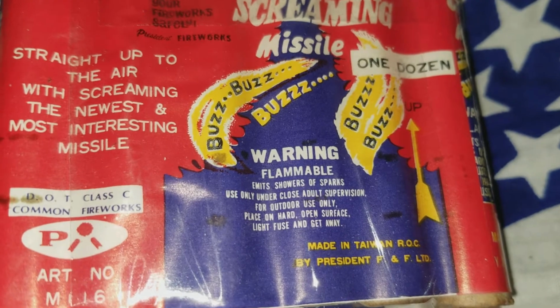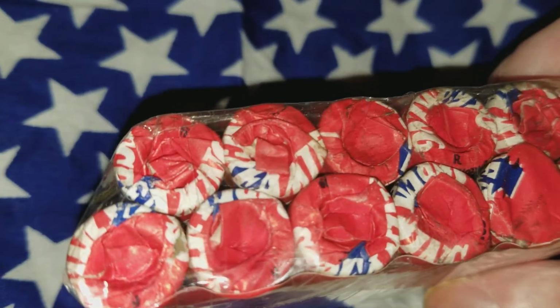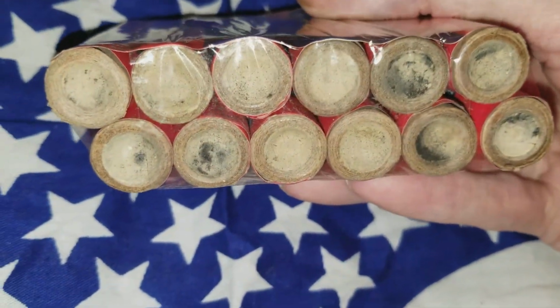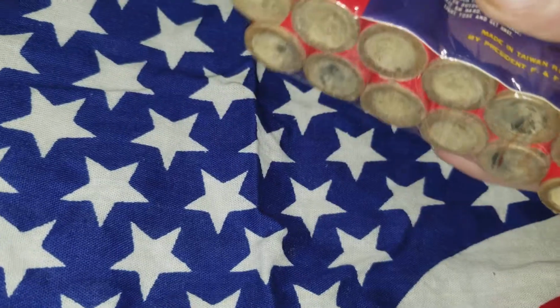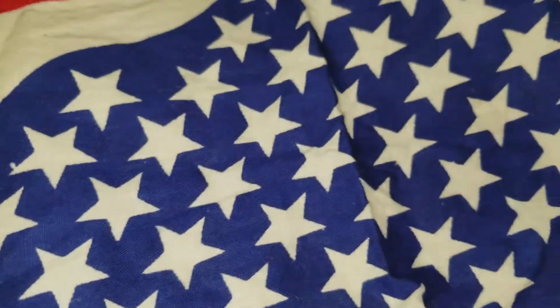Straight up to the air with screaming, the newest and most interesting missile. They're buzz bombs. Buzz, buzz, buzz. 1 dozen. You stand them up straight, and you light one at a time. And they go straight up really high, and they are so cool. I lit a bunch off at one time, not lately. I'm never lighting any up again. These are another thing with the Holy Grail that I'm lucky to have 4 more packs of besides that. Okay, moving right along.